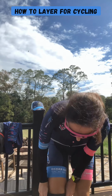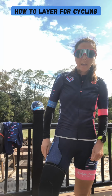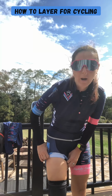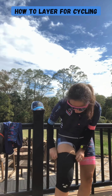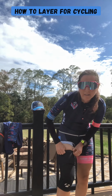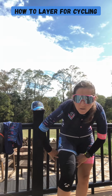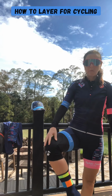I've seen many people put these on over the shorts, it's not necessarily wrong, but you'll have a tendency of them falling down. So I would like to lift my bib shorts up, pull these up as far as I can go, making sure they're covering my knees, and then pulling my leg pant down. So now your knees are covered for the beginning of the ride.